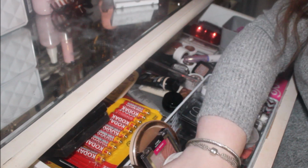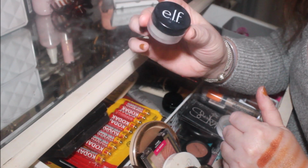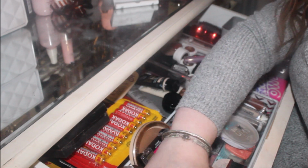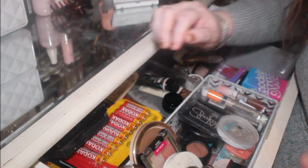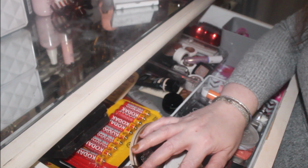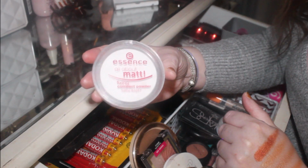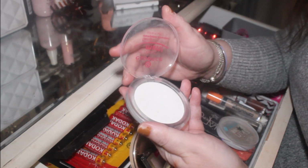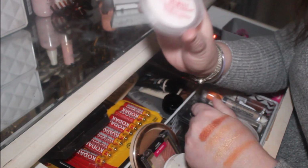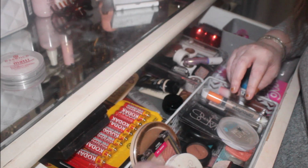Right, so we'll talk about powders first. So this one is nearly done. It should be done by the time I come to do my project pan. I'm going to keep it in. I even think it'll be done by next week. But yeah, I don't think I'll be pulling any loose powders. This one can go back. The Essence All About Matte. I think I used it once or twice. I'm not a lover of it, but yeah, I will use it up.